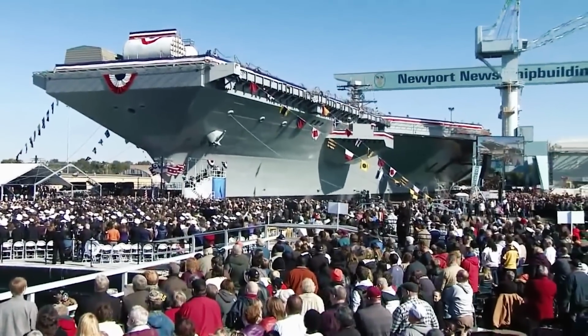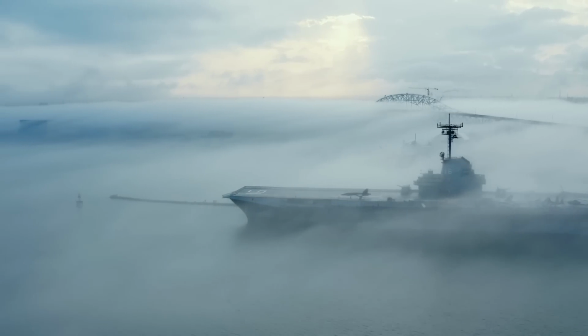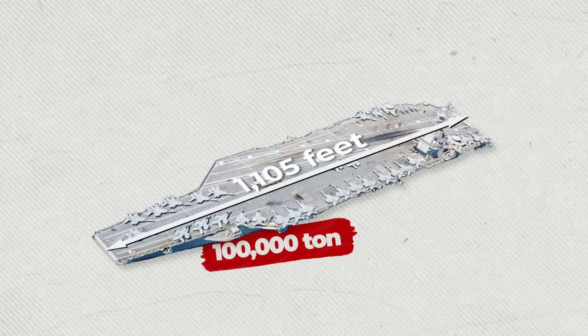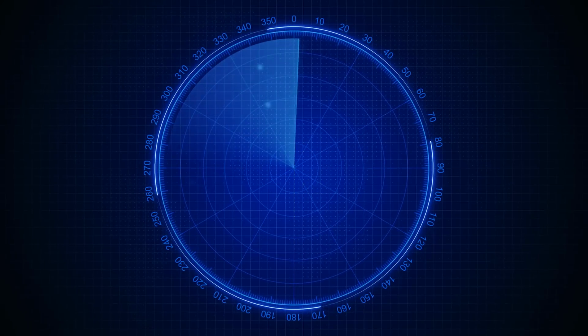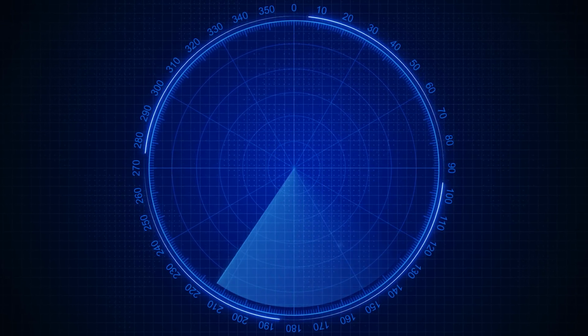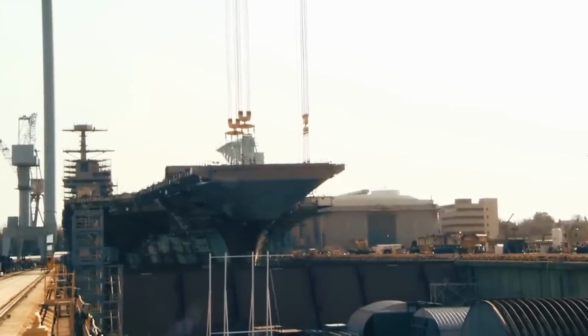Finally, the last significant difference is the use of stealth coatings. Of course, you can't make an aircraft carrier completely invisible, but the 100,000-ton, 1,105-foot-long Gerald Ford is indistinguishable on cruise missile radar from any of its escort ships. Which one to hit? Of course, the implementation of all these innovations took both time and money.